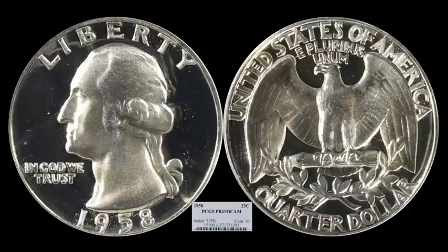The market is strong for coins like this, where it could go into a registry set and they could feel proud of owning it. This is a PCGS Proof 69. No doubt about it, it is a deep cameo coin, one of the highest graded specimens. It's incredibly clean. Just look how black and dark the fields are on this coin, offset against the white frost of the devices. This is exactly what collectors are looking for.